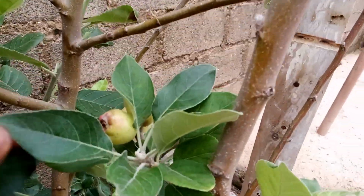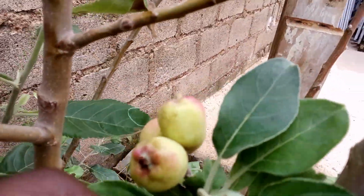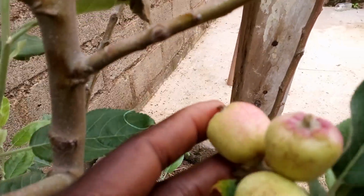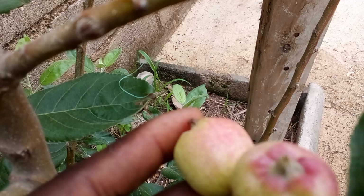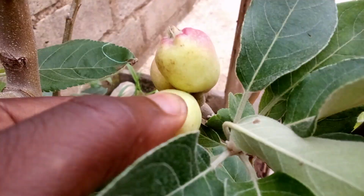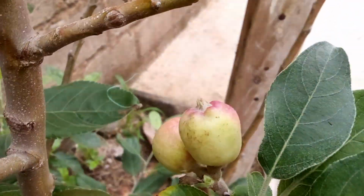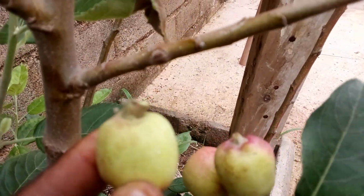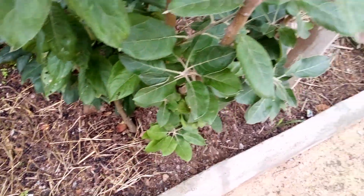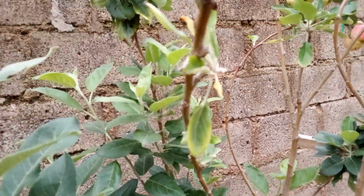So this is yet another set of fruits. Okay, now this one, there are 3 of them, but one of them is not very strong. So let me thin out this one and leave the other 2. So I pluck out this one, which is the weakest of them all. Just dump it there to rot and become organic matter.